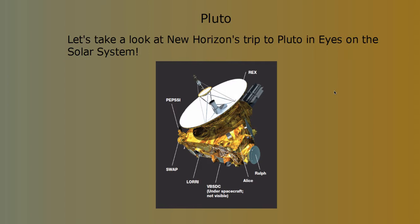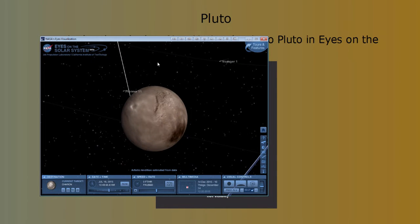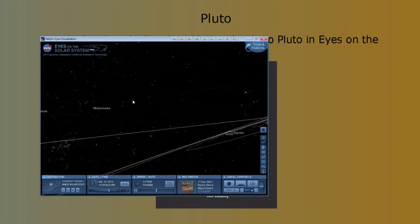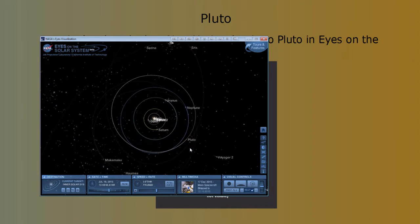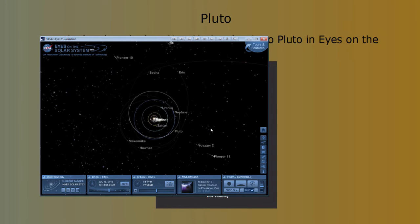So that's a nice little overview of how New Horizons gets out to Pluto. Oh, actually, one thing I can do, let's go back real quick to the solar system. They're currently trying to determine the next mission for New Horizons. First, whether it's even going to happen, and secondly, where it's going to go.